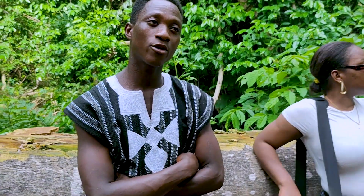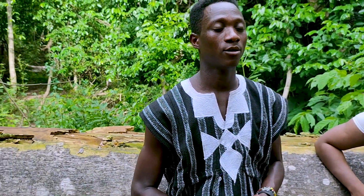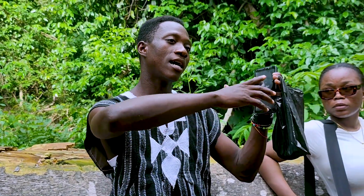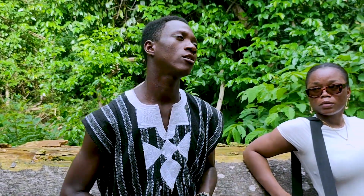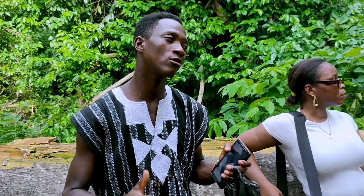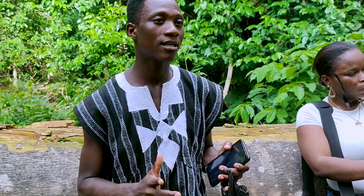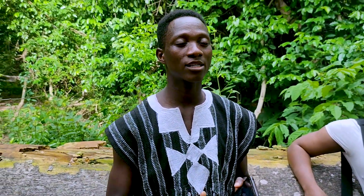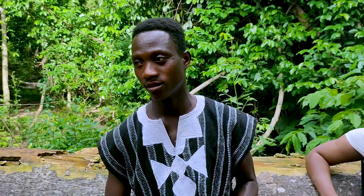This place is called Tafi Atome. We Tafis, we are not typical Evers. We are Gwans. We migrated all the way from the Central region, over 600 years ago. My forefathers were living there. When they were living there, there was nothing like Christianity by then. So the monkeys were also living with them peacefully.